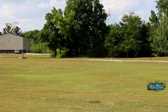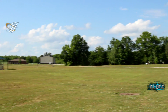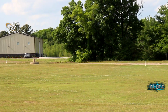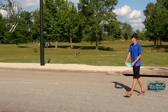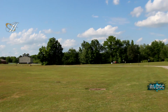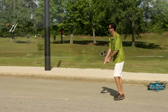Dutch is out there, up with Cam. Looks like Logan's taking the same kind of line as Dutch did, more of a flex shot. And he's out there. Will opting for a huge hyzer, and there's definitely room for it on this hole. He's a little more right than the other guys, but he may have had a little bit more distance.